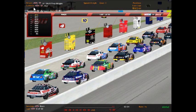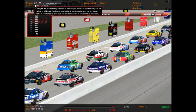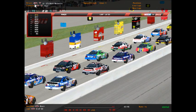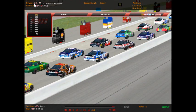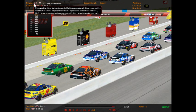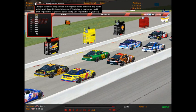Next row down, Trey Wright in 34, the Gould's Pump Chevrolet, and number 8, the Tracker Boats Bass Pro Shop Chevy of Rob Evans. Next row down has Jesse Turner in 27, the Castrol GTX Chevrolet, and the Sprint Phone Card Chevy, car number 45 of Mike Becker. Next row down has Matt McIntyre in 37, the Timberwolf Pontiac, and Dylan Young in number 2, the AC Delco Chevy. Next row down has Nathan Hudson in car 38, the Great Clips Toyota, and Johnny Gardner, number 22, the Discount Tires Dodge. Next row down has Cole Deaver, number 3, the Oreo Chevrolet.